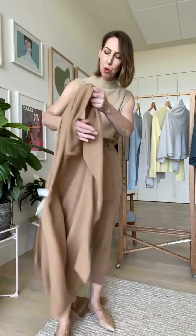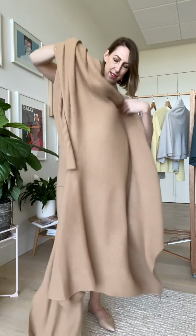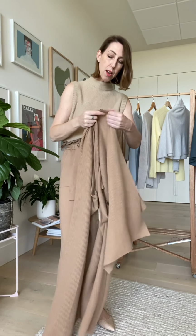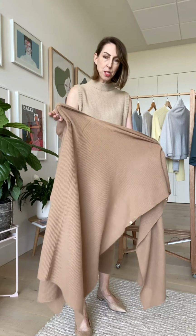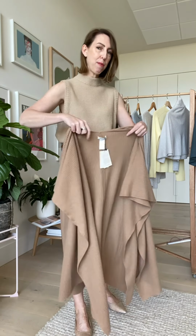So what we can do with this, we can undo all the buttons. I'll work my way around here. And we can use it as, where's that other pesky button? Here we go, as a bit of a shawl. So it just gives you the opportunity to wear it in so many ways, depending on your style and of course the purpose. And I think something like this would be a really beautiful travel companion.